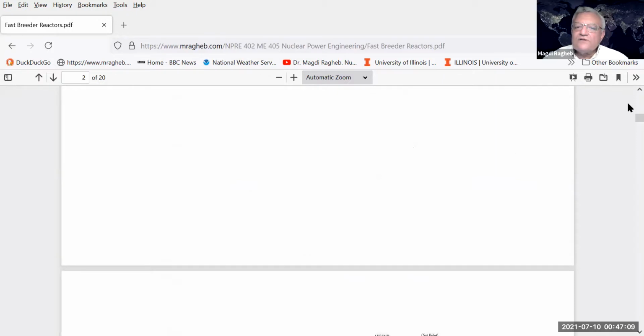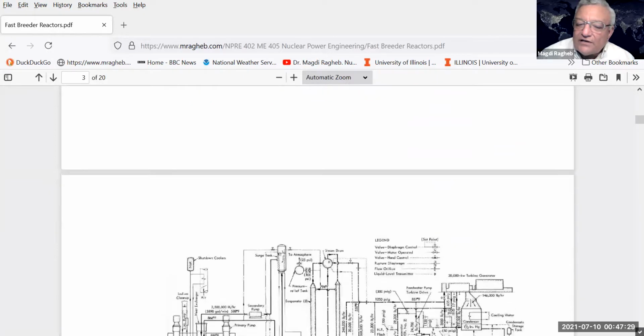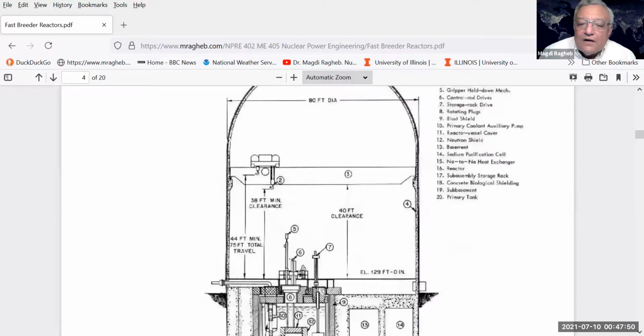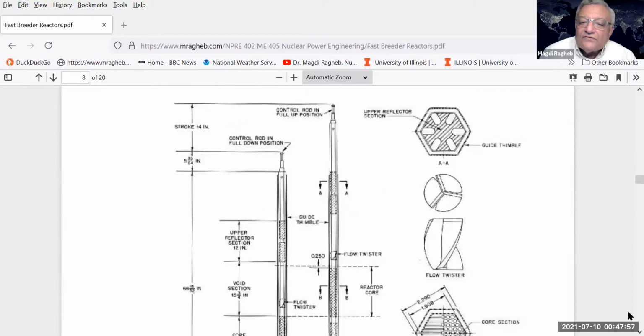However, when the United States started thinking about building a large plant, not a pilot plant, at Clinch River in Tennessee, they did not adopt the pool concept that was experimented with in that design, and they switched to a loop design, coming back to the light water design. That was a mistake by the designer at that stage, which was the Westinghouse company. You could see here, it's a pool of sodium with a core immersed in it. Then the sodium is taken to a secondary sodium loop, and the secondary sodium loop would go to a steam cycle operation.